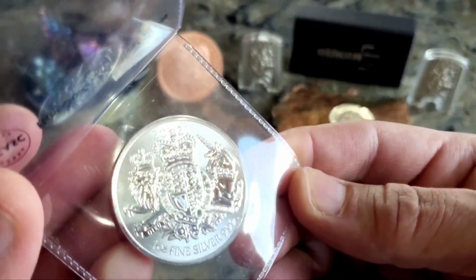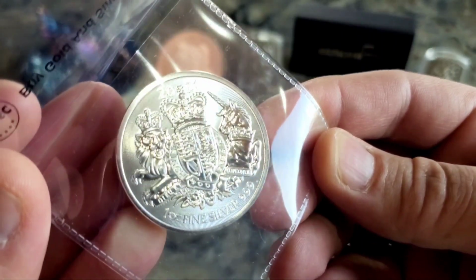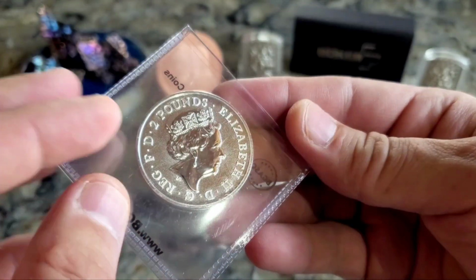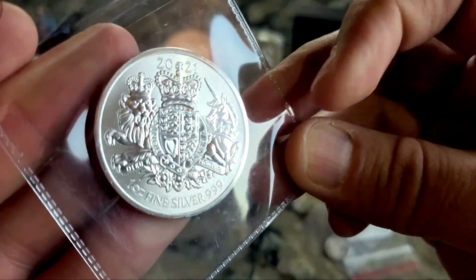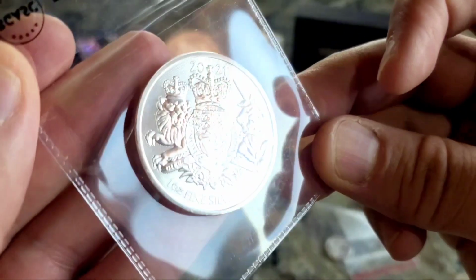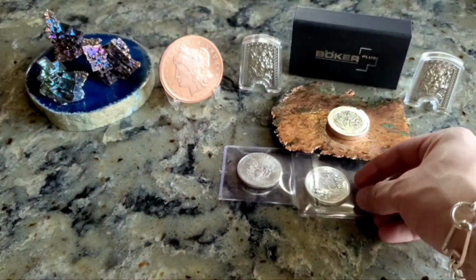I did have to pick up just one other silver coin I do not have. Wow, this one's the unicorn coin. Pretty cool. Yep, it is 2 pounds, so this one must come right from Britain. And I think this is their, I don't know, what'd you call it, a crest? The family crest there in the middle, surrounded by the lion and a unicorn on the outside. Pretty cool. Didn't have this one, so I thought I'd pick it up.